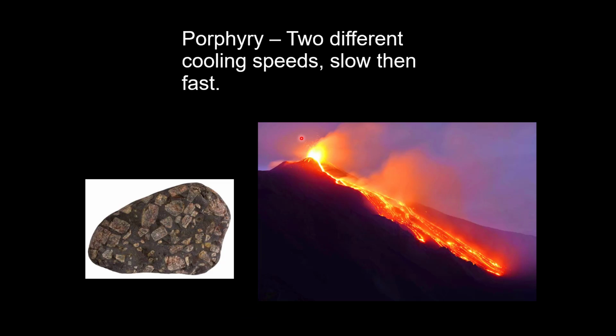So let's think about this. Let's imagine a volcano, and you're a body of magma underneath the earth, underneath that volcano, and you're hanging out down there, and you're cooling slowly. You're making big crystals. Life is good. You're like, hey, I'm going to be a granite and somebody's going to make me into their countertop or something like that. It's going to be awesome. And here we go. I just got a little bit of liquid left to cool and everything's good.